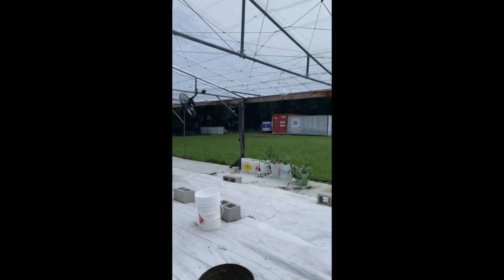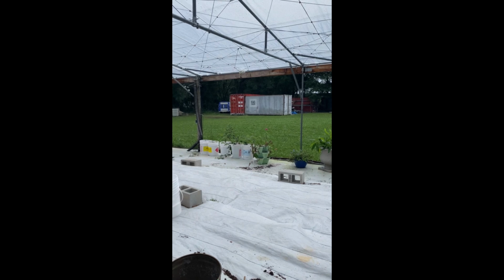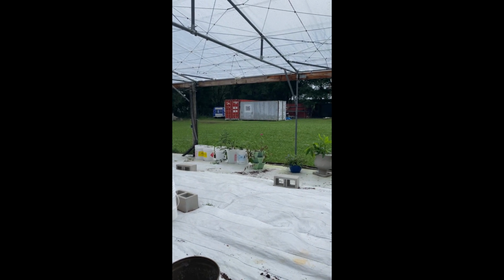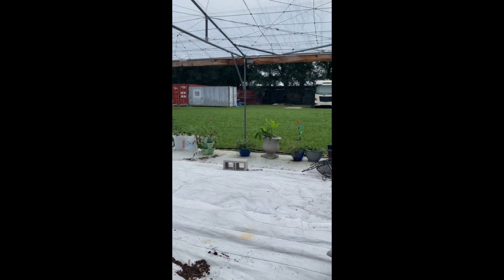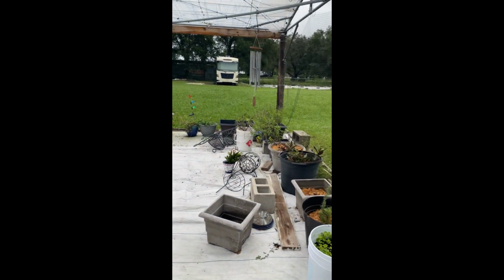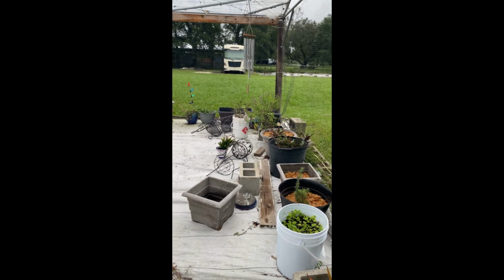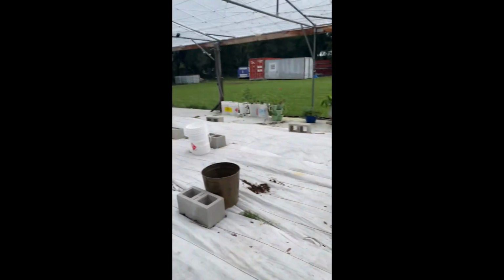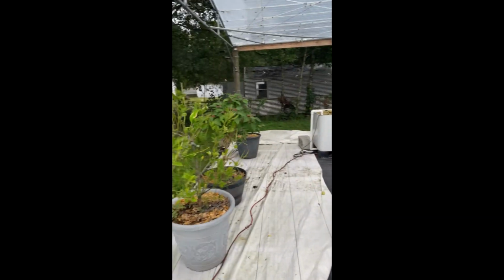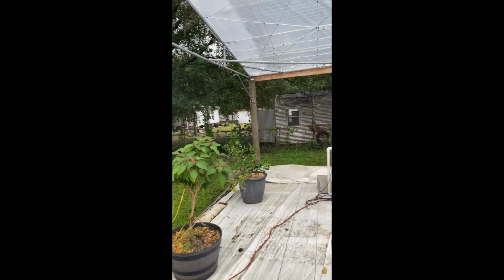And over here I just have stuff that I brought in from the yard out front because it wasn't doing well. Just basically some of my other medicinal plants and some blackberries and some of my grapes. And I've already taken down some of the higher planters, because last time they blew over and we hardly had any wind. I have a couple fruit trees and a poinsettia in here.